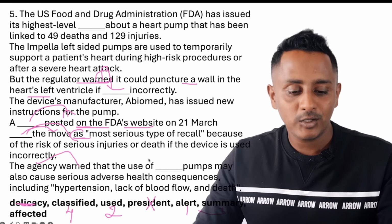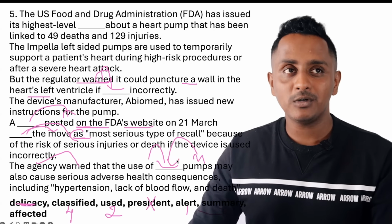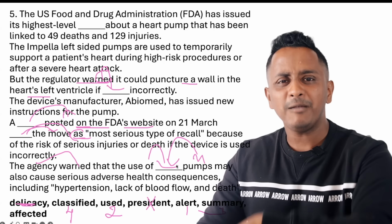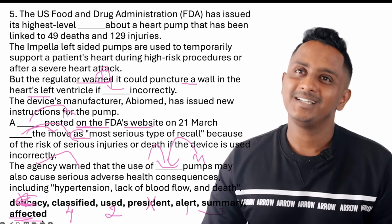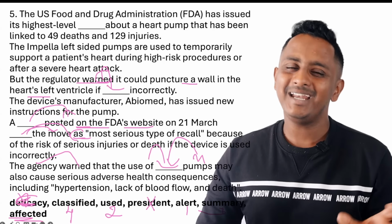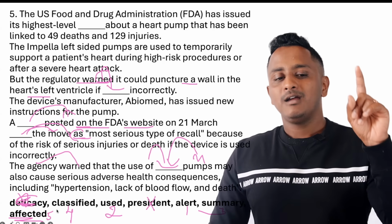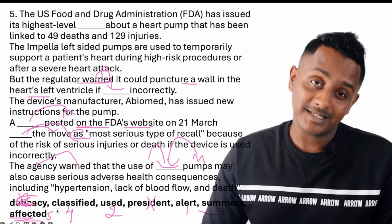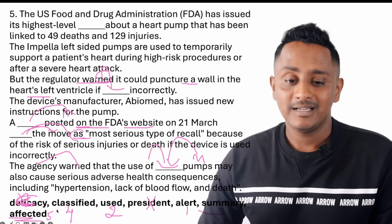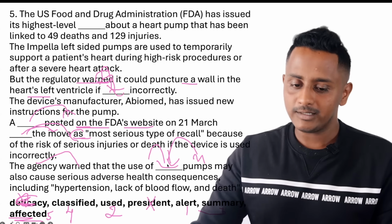The agency warned that use of pumps, noun, before a noun, adjective. Use of such pumps, use of bad pumps, use of what is left? Delicacy pumps. Affected pumps. ED, verb 3 can act as an adjective. This is 5. Highest level alert. Summary posted. Classified the move as. And we have if used incorrectly. And the last one, affected pumps.